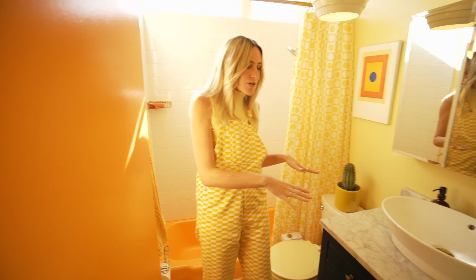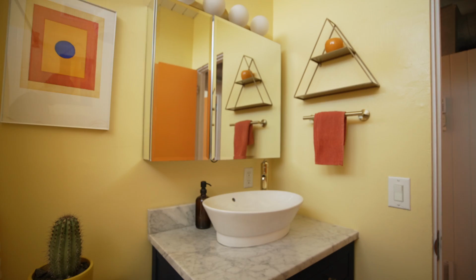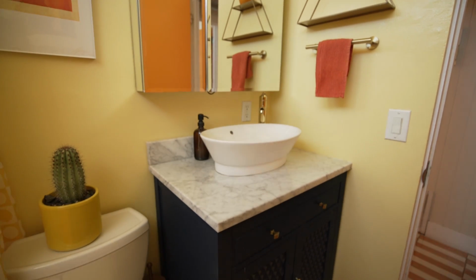We had a pedestal sink in here, and your girl needs some storage, so we swapped it out for this nice vanity.